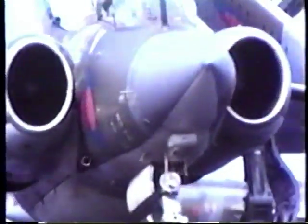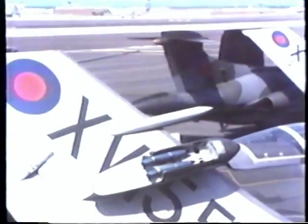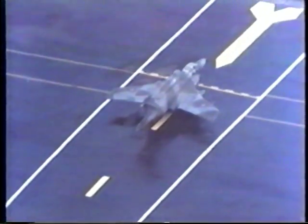Proven in both war and peace, the Buccaneer had become an essential element of Britain's maritime defence. But after 30 years' service, it was time for them to stand down and let the newer generation of multi-role aircraft take over. For air crews, Buccaneer had been the last seat-of-the-pants aircraft. For the nation, Buccaneer was the last completely British bomber.